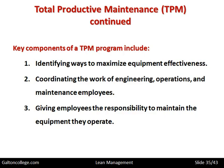It's giving employees the responsibility to maintain the equipment they operate. That's simply a good idea. The person operating the machine has expert knowledge of the vagaries of the machine, the way the machine works. So if the person is trained in health and safety and that's a part of their role, they may be able to close the machine down and fix minor parts that may be going wrong. Tools are wearing out, so they're able to retool the machine and in that way get it running faster and get it back online quicker.